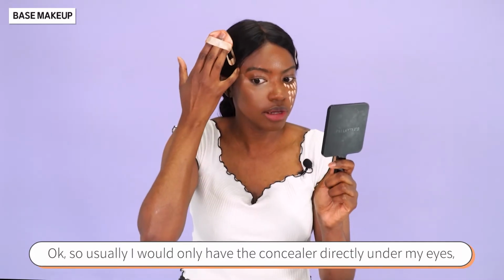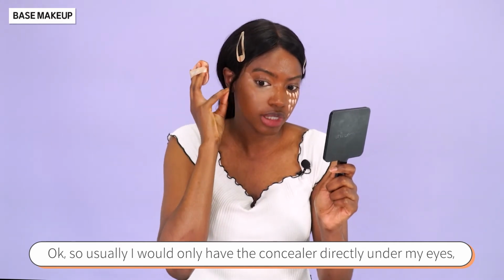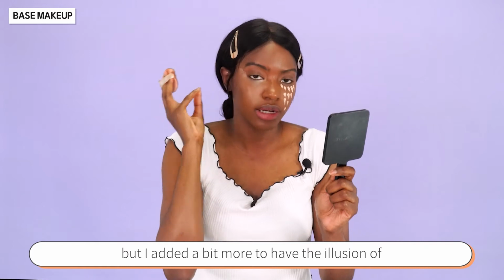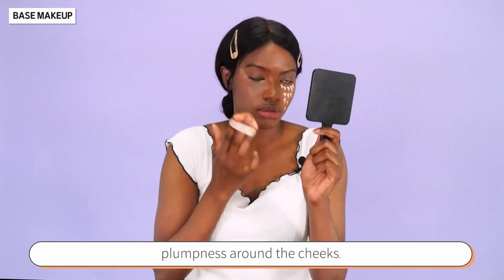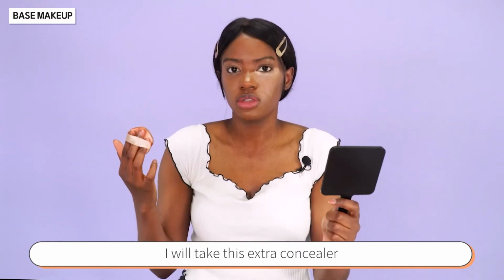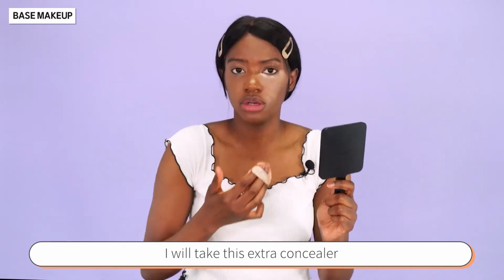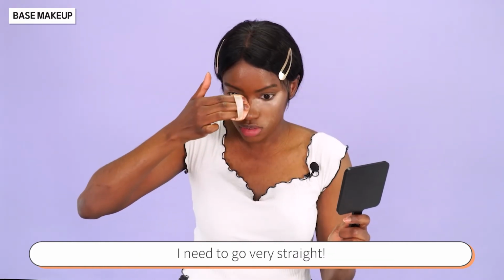Okay, so usually I would only have the concealer really under my eyes, directly under my eyes. But as I said, I added a little bit more just to have this illusion of a bit more plumpness around the cheek. So as you can see, I have a lot of leftover right here. What I usually do is I take this extra concealer and put it on my nose, my forehead, and my chin. I need to be very straight on that one.